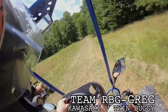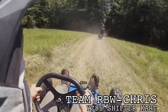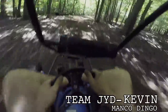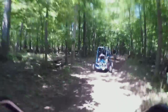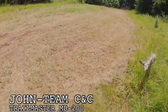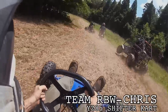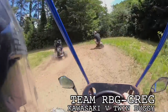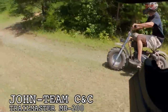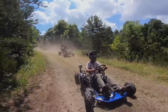Charles from Team Cars and Cameras finds himself mid-pack, not knowing the track, and having no suspension on the back of his Coleman CT200 UEX. You can see Team Rather B Welding slowly clawing his way to the front of the pack, as John makes a huge mistake by waiting for the rest of the pack to come through, and then he gets passed by Charles and Kevin, with the rest of the field nipping at his heels.